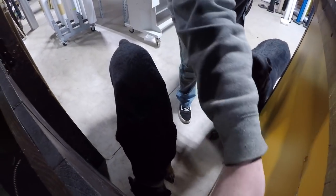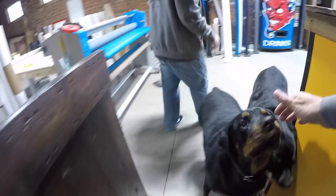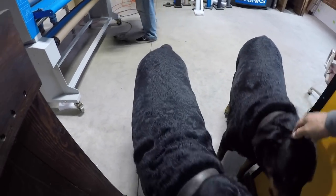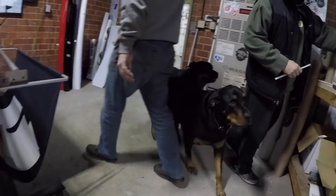Actually, Brian's walking in the door in like 1 second. Yep. How you doing? I kept trying to explain to my wife how big these dogs were. Oh yeah, they're all cool.